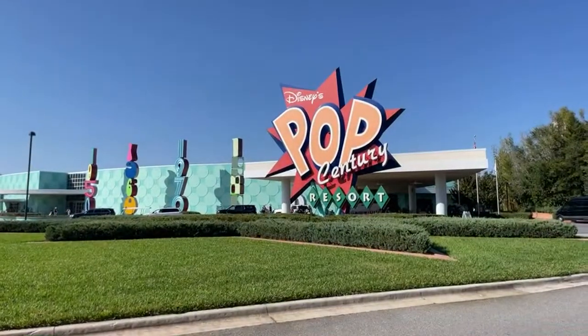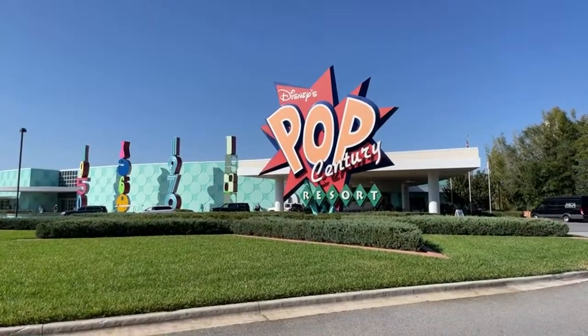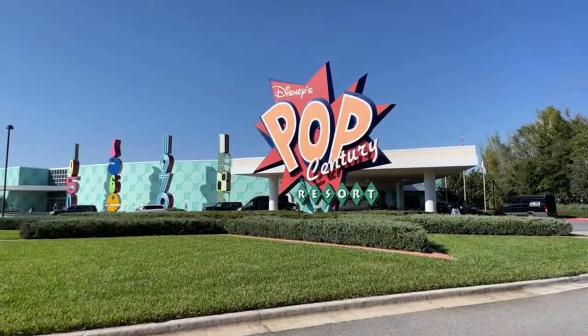Century Resort. This is Jennifer, and I am at Disney World for the Princess Half Marathon weekend with my kiddo. And to be quite honest, we got a really late start this morning, and I really wanted to live stream, but just didn't know what the day was going to look like. Yesterday was pretty busy, so here we are at Disney's Pop Century Resort.